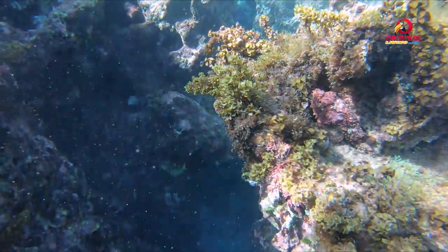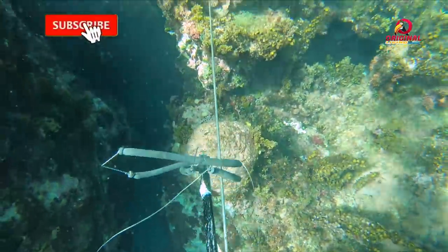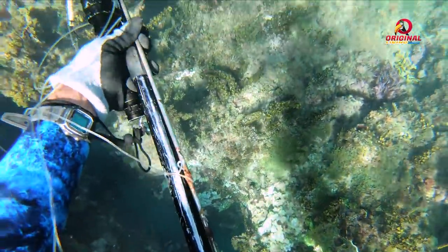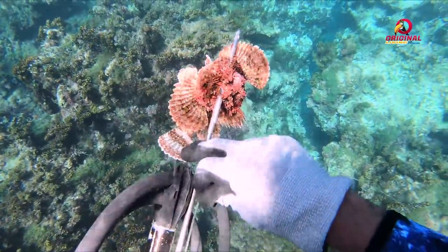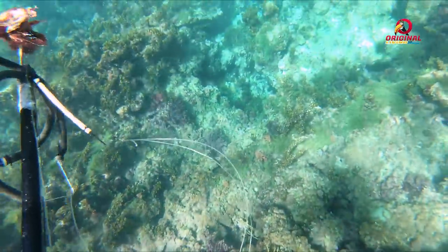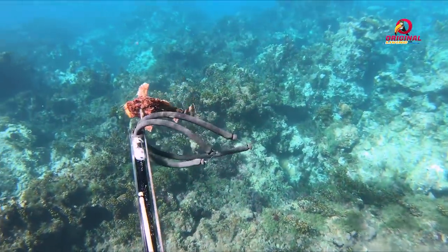It's a scorpion fish here. Actually took this one. These are some good eating fish. And this fish is actually venomous as well, so you have to be careful with this one. So what I did is I wrapped my shooting line back on the gun, and then I used my knife to clean off the spines and scrape the spine bones off the head.